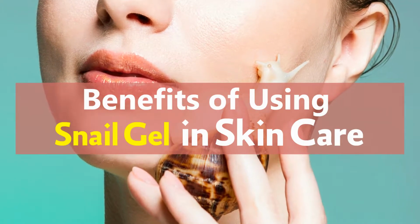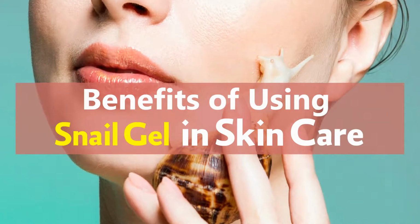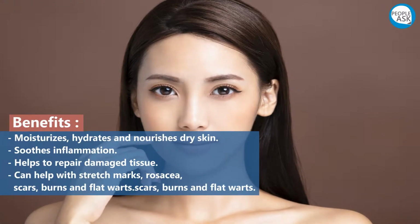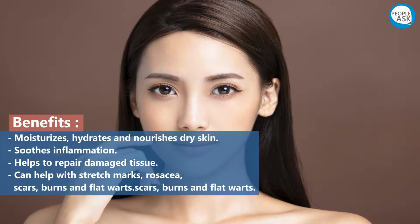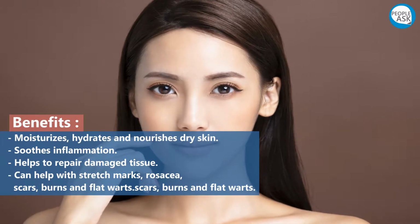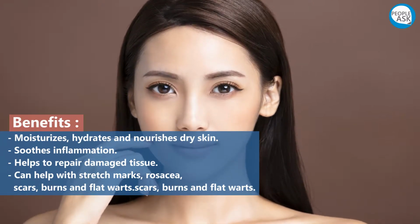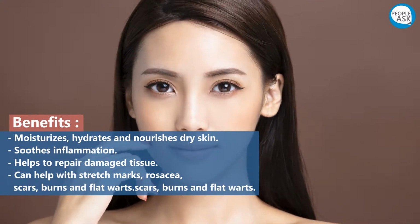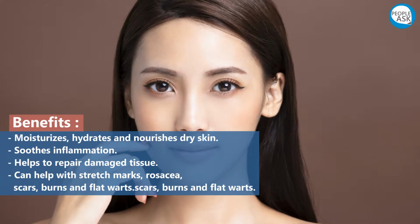Benefits of using snail gel in skincare. Benefits: moisturizes, hydrates and nourishes dry skin. Soothes inflammation. Helps to repair damaged tissue. Can help with stretch marks, rosacea, scars, burns and flat warts.